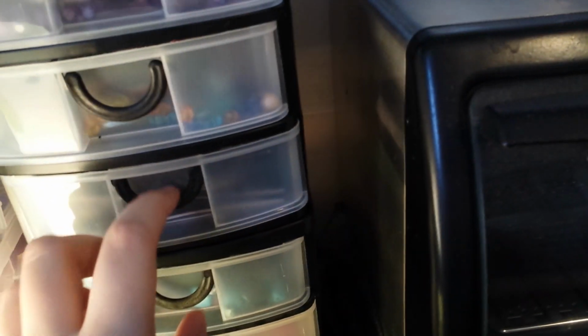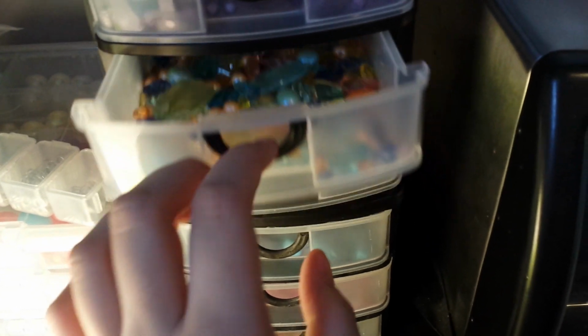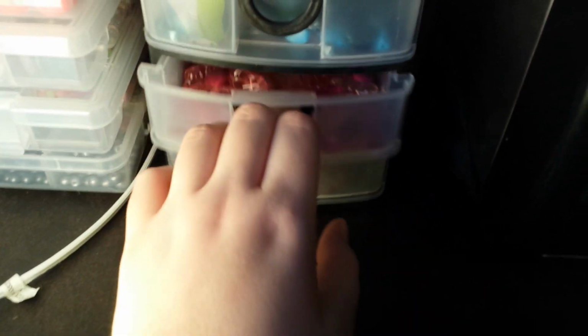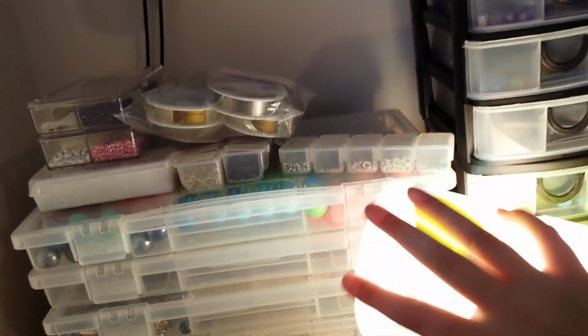Oh, that's kind of a crappy light situation. Hey, that works, kind of. Wow, that's really bad, I'm sorry. These are really crappy to open because they're just dollar store. These are my bead mixes that I bought from Michael's. They're just a mix of beads matched by color. So these are all those. And wow, I did not think about this lighting situation at all.